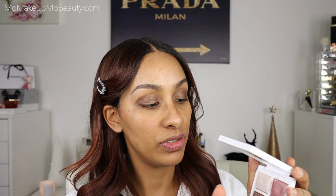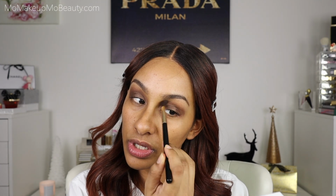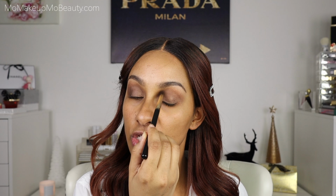Okay, so this is a number 12 brush from Chanel. I'm going to go back into the darkest brown. I'm going to just blend. Just softening up the edges, bringing everything up. I think this is going to be the most dramatic look I've done with the palette. All my other looks were nice and soft and pretty, which we love, but let's really take it there with this palette.